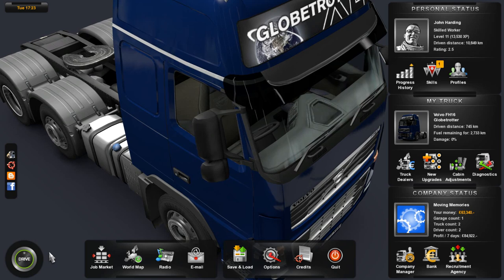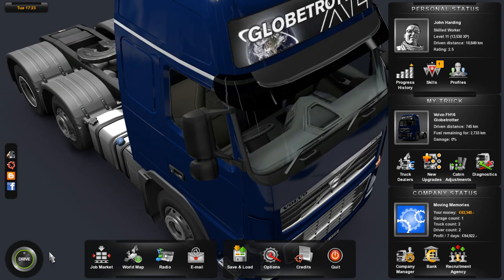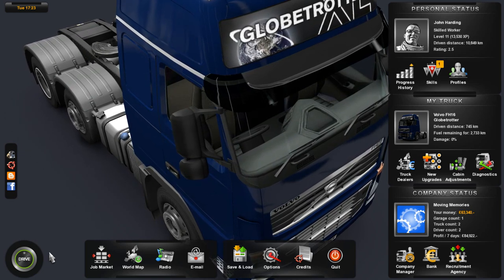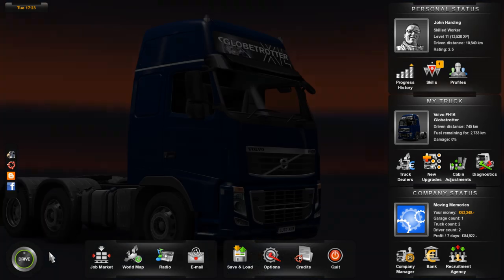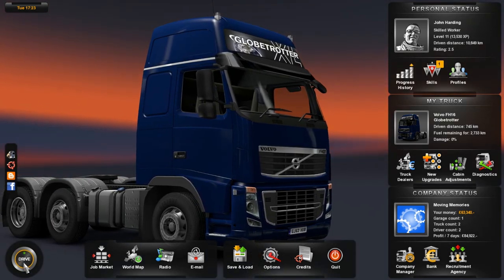I bought myself a truck the other night, Volvo FH16 or something. Need to know how to use drivers. Do they need a truck of their own? I don't know, but I've got two trucks at the moment. Anyway, I'm going to give it a go and see what happens. So let's get a driver.